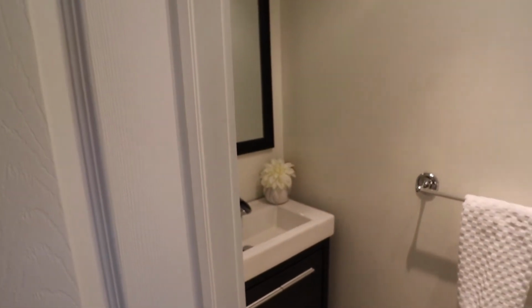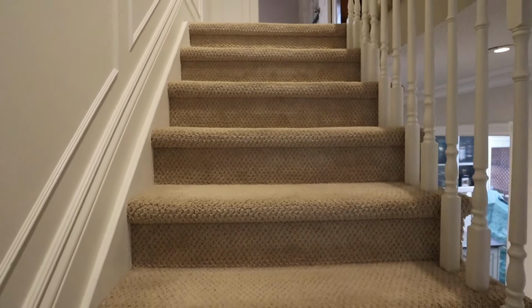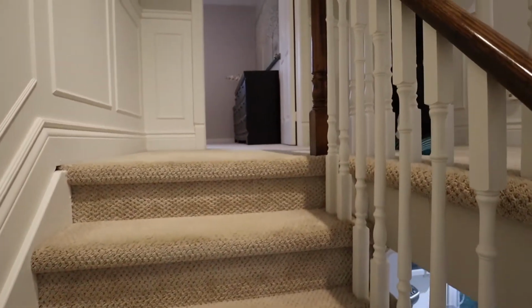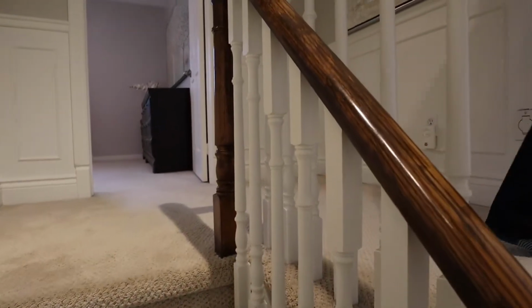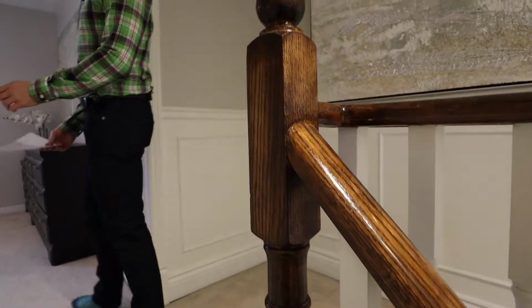Show you the 4 spacious bedrooms, and they've just finished refinishing the second bathroom up here, so both bathrooms have been completely renovated. So you can see here that they've got a beautiful rich stain on the banister, and all the spindles were painted out as well, so it's a nice modern color palette, very bright and fresh and clean.